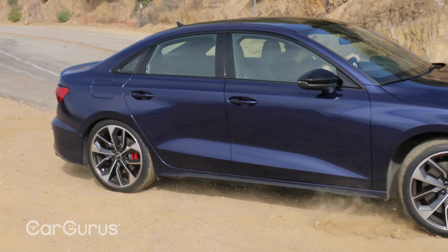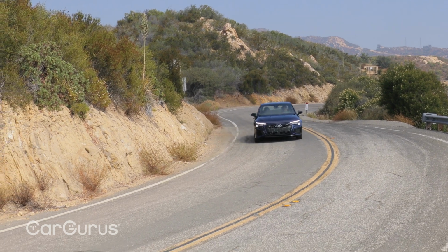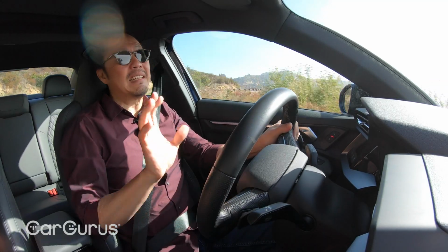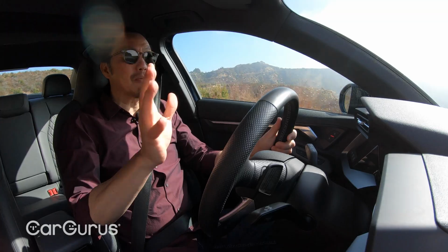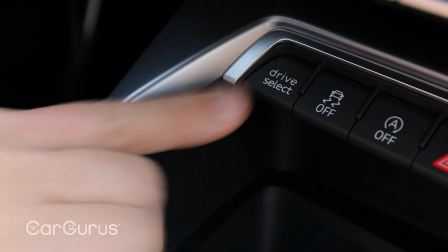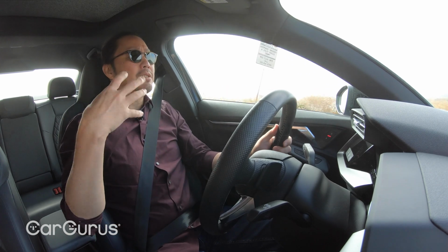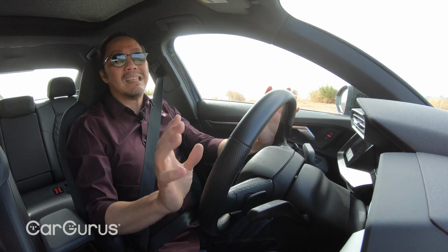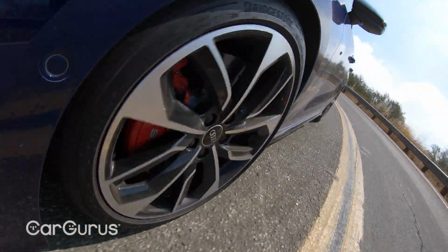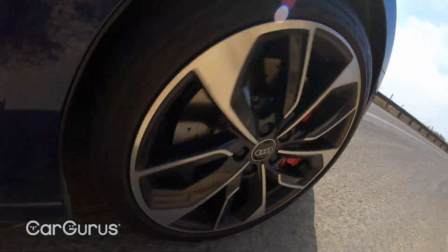The S3 is made for fun, and in this regard, it succeeds. On a twisty road like this, the S3 has an abundance of power, and the handling is excellent. I'm currently in the default comfort mode, but this road calls for a little more performance, so all I have to do is reach down here in the center stack, hit this button 3 times, and that brings up dynamic mode that sharpens throttle response, changes the shift schedule to maximize power, and adds some steering effort and opens up the exhaust. With the optional S Sport package, it also has the adaptive dampers that stiffen up the ride.